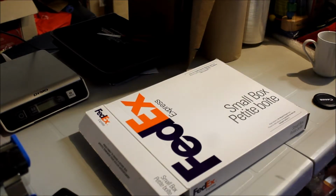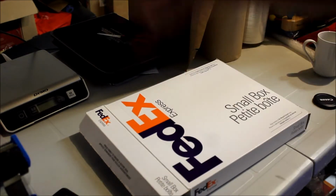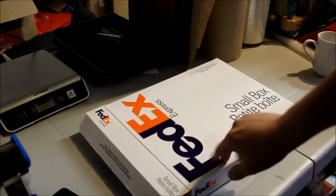I would spend the extra $3 to $6 to get it on the 2-day compared to Canada Post at 7 to 15 business days. That's not even worth it. So I changed all my listings shipping internationally. I only ship to Canada and US, but all my US ones I changed to FedEx International Economy.